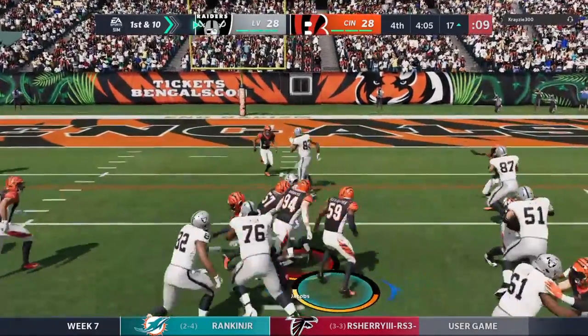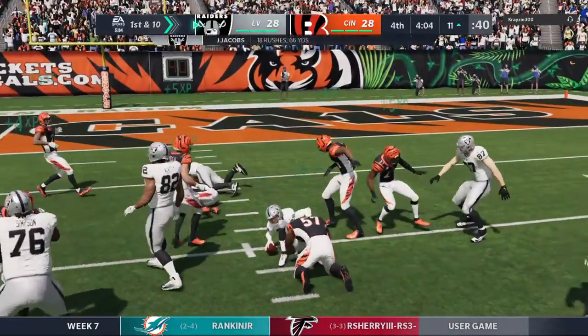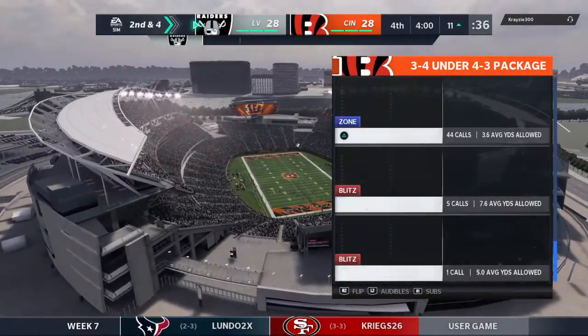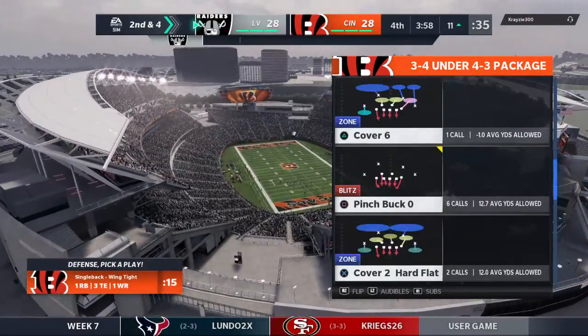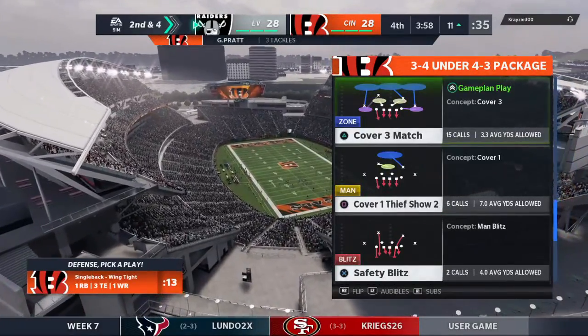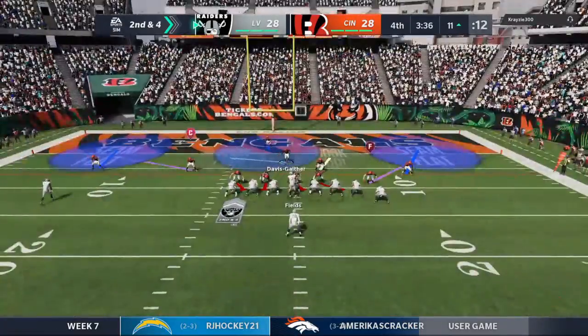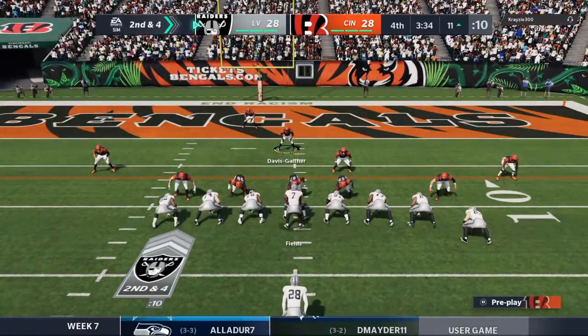Now a carry for Jacobs. And he's brought down just outside of the 10 at the 11. It's a 6-yard gain on the ground, and that'll make it 2nd and 4. This has been an up and down, back and forth type of a game, hasn't it? Maybe this long drive will take a little bit of the wind out of their sails, kind of settle things down a little bit.